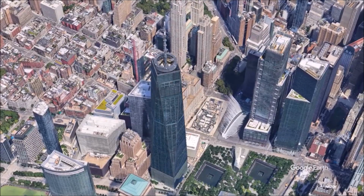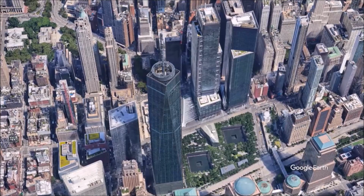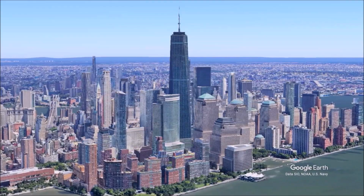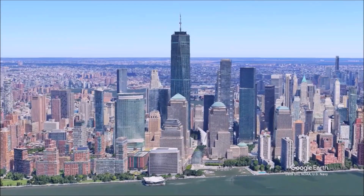Its height in feet is a deliberate reference to the year when the United States Declaration of Independence was signed. The building opened on November 3, 2014. The One World Observatory opened on May 29, 2015. On March 26, 2009, the Port Authority of New York and New Jersey, PANYNJ, confirmed that the building would be officially known by its legal name of One World Trade Center.